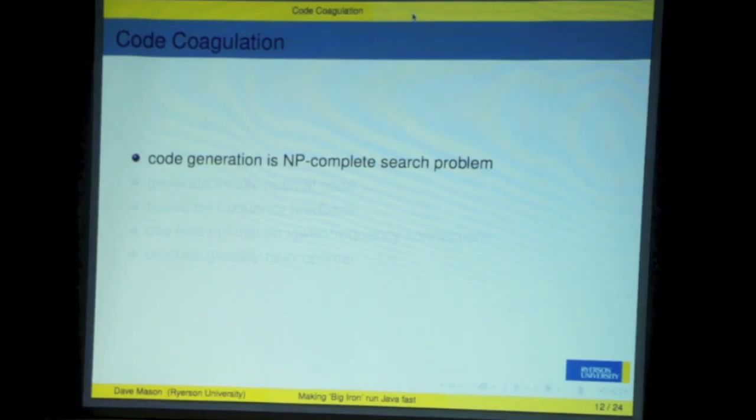And what we're going to end up with is no interpreter. Every instruction in the whole body of code will be native instructions, and that will give better performance virtually everywhere.